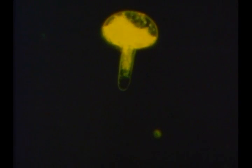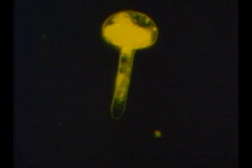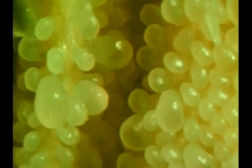Through the window of the microscope and time-lapse camera, let's take a closer look at a single pollen grain. Containing half of the genetic blueprint for a fully developed plant, the grain germinates and sends a thread-like tube downward toward the interior of the flower. Its destination, the poppy's ovary.